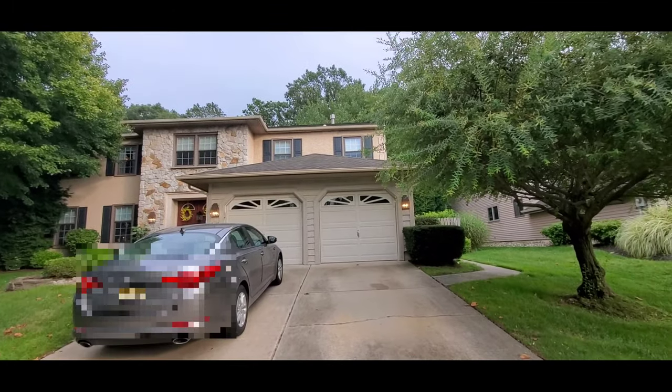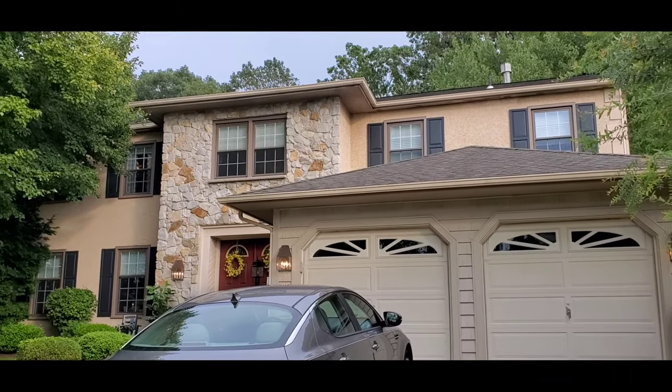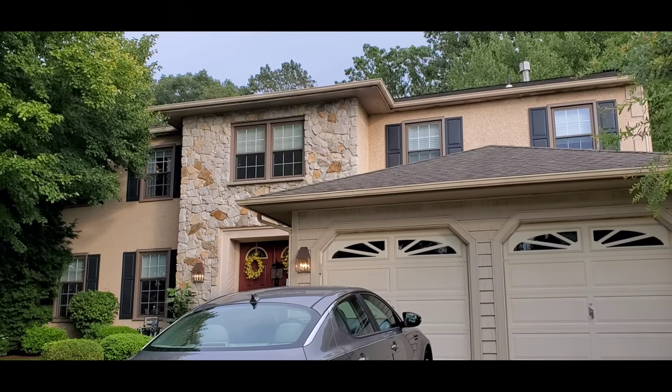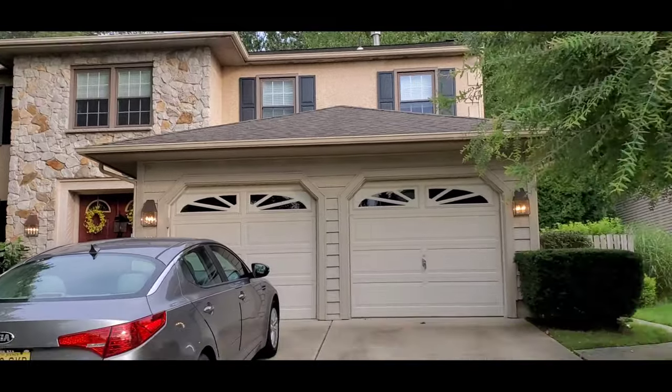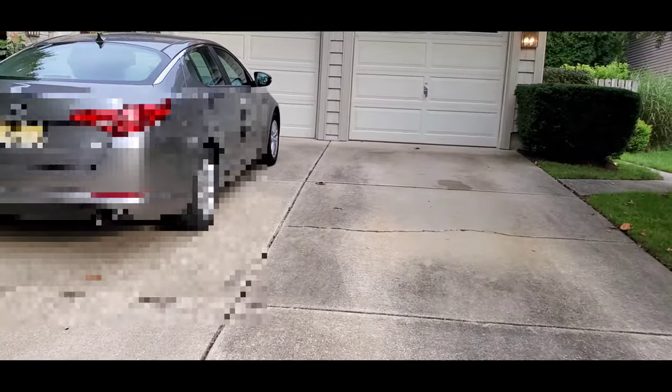Hi guys, so this is the first house. It's a 4-bedroom, 2-car garage house. I love the front of the house. I love the stones and the windows. So yeah, now we're about to go and see the inside of the house, guys.